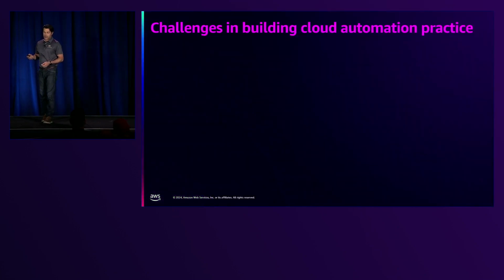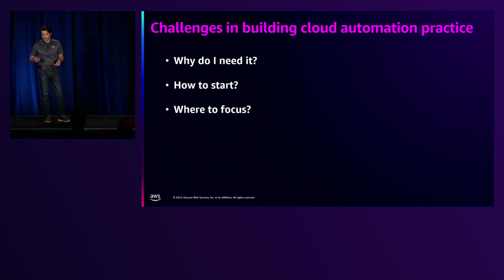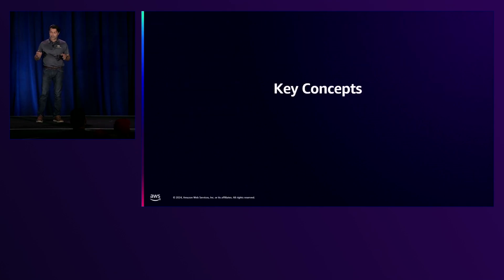Now, before that, I know, like you, many customers and folks understand that automation is very important and it's key. However, they are often presented with few challenges. When you talk about the cloud automation practice to them, they often face this challenge like, how do I get started? How do I prioritize things? Why do I need it? So I'll try to address these challenges today. I will start with some key concepts. Those are the foundation building blocks for our cloud automation practice and many practices.